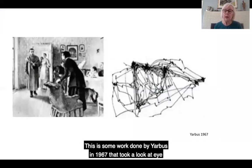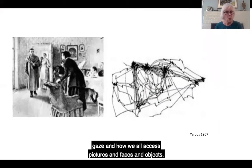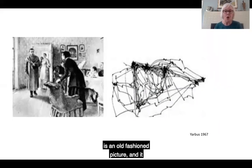This is some work done by Yarbus in 1967 that took a look at eye gaze and how we all access pictures and faces and objects. So this picture on the left-hand side is an old-fashioned picture, and it looks like this woman is rising up from the chair to greet this man who's coming through the door. It looks like there is a maid that's holding the door. It looks like there's a couple of people sitting at the table.